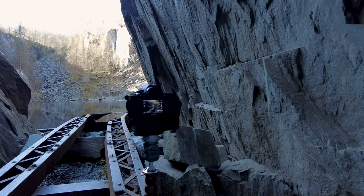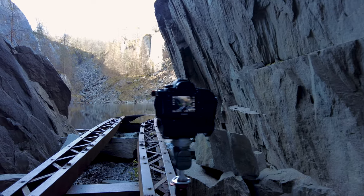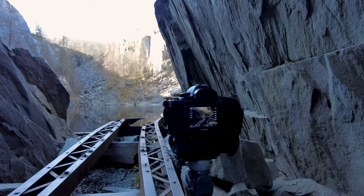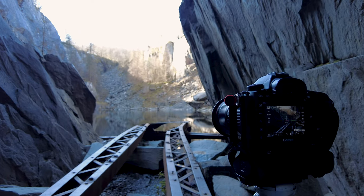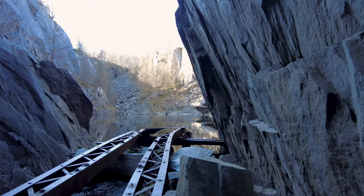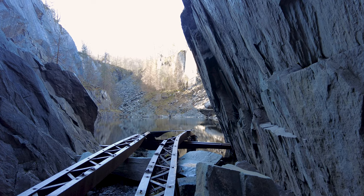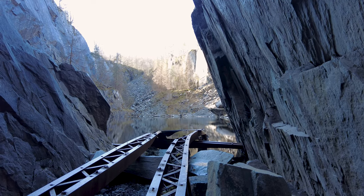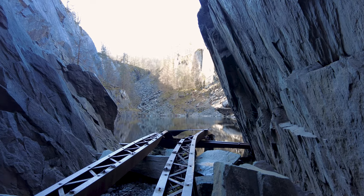Right, we've come up with a composition and we can see the camera there. I'm partly using these metal, whatever they are, as leading lines and looking out onto the water in the bottom of the quarry. So yeah, as you can probably gather from the camera here, it's quite a dynamic range.